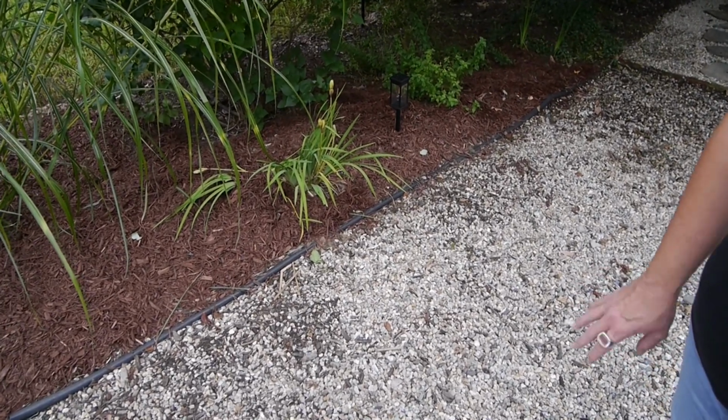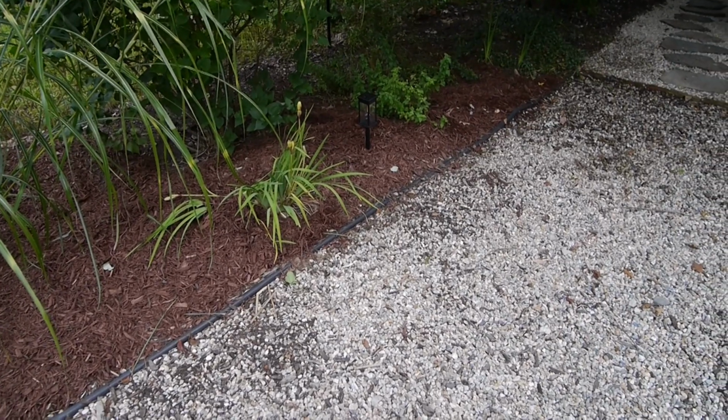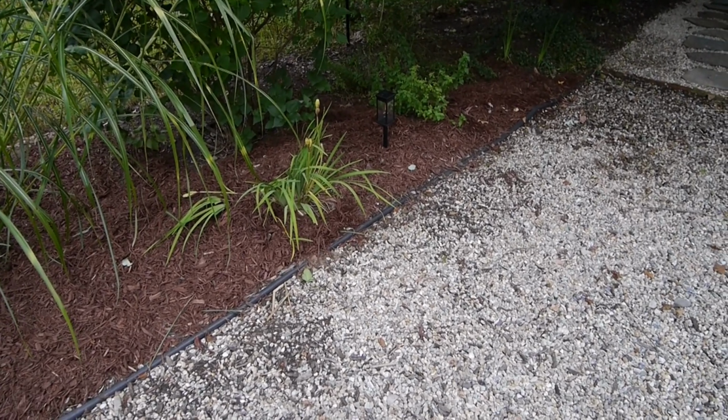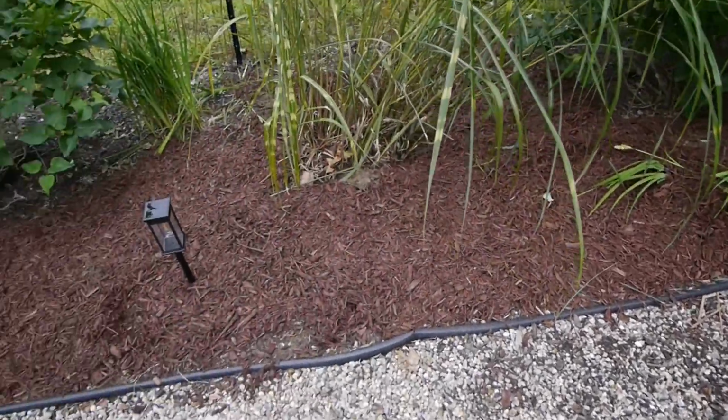We're so happy. They work really well. It's the same ones we ordered for our front walkway, and we will definitely be ordering these more because we'd like some in our secret garden as well. But it's a great buy. It had a $10 coupon still. It was a great bargain from Amazon.